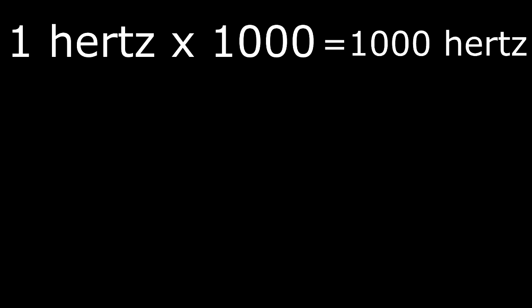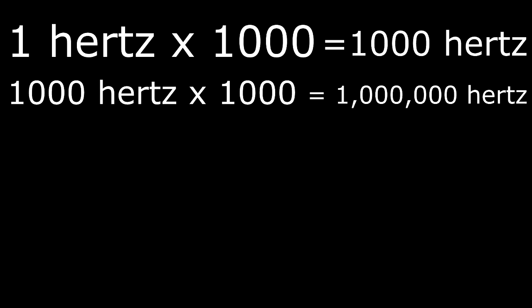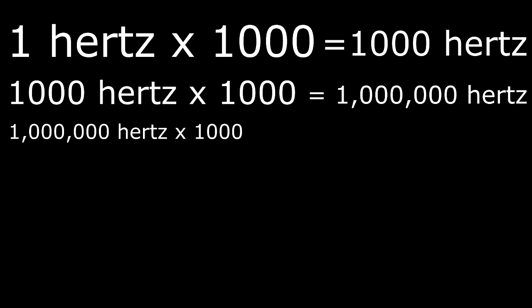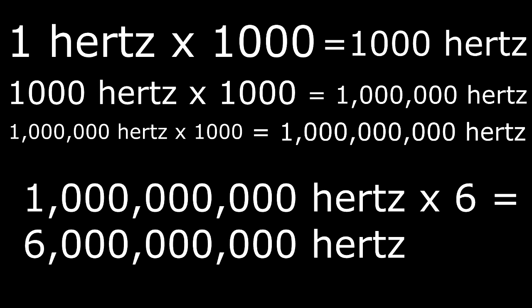So how I got 6 billion calculations per second is that I multiplied 1 hertz by 1000 to get a kilohertz. It's simple there. After that, you multiply 1000 hertz by another 1000 to get a megahertz. You then multiply that by 1000 again to get a gigahertz. Now we have 1 gigahertz, which is equal to 1 billion calculations per second. We then need 6 of those to get 6 gigahertz.